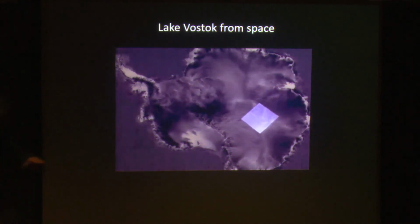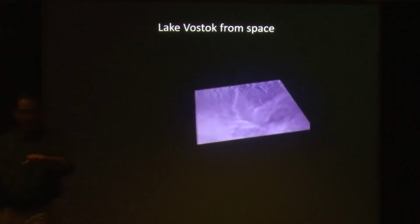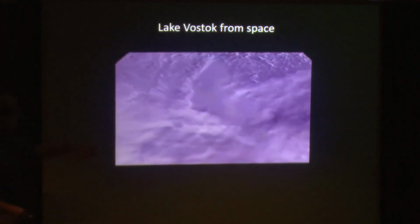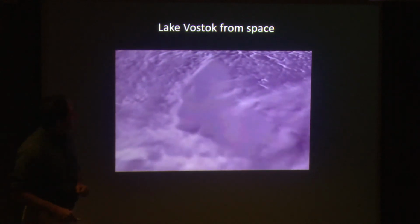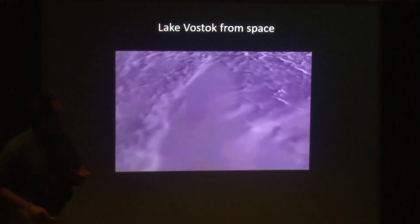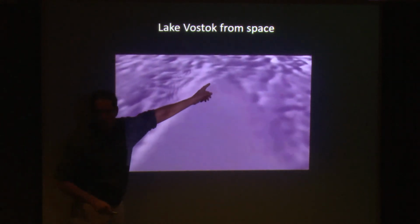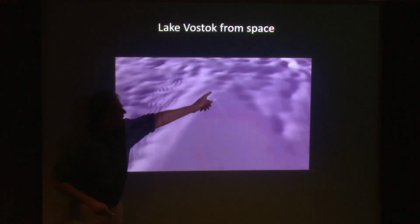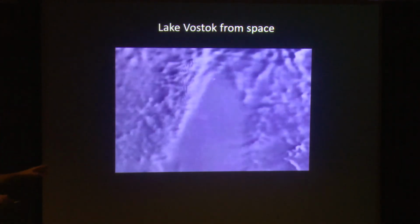So this ice is moving about 2 meters a year out to the ocean, and it floats over this lake. Okay? So we can see it from space. There it is. It's about 250 kilometers across. It's about the size of Lake Ontario. Okay? And it's honing in on that little speck, and that's Vostok Station. That's the Russian station. This is their traverse route. They drive their tractors out to support that station.